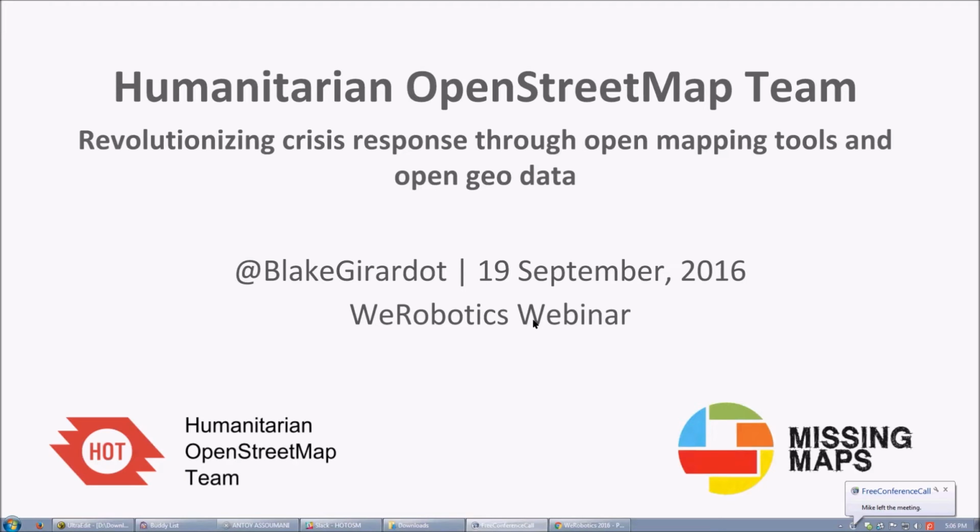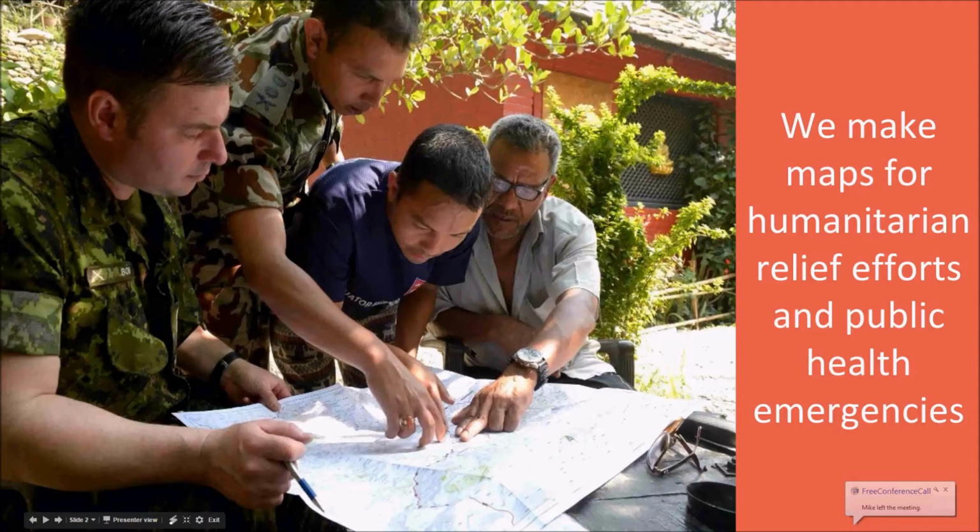So just to get started, my organization is primarily responsible for making maps. So we make maps that are intended for humanitarian use, so relief efforts, epidemiological work, health crises, things like that. There's a lot of places in the world where there's just very little map data, and so our organization is dedicated to filling that gap with not only map data, but open map data.